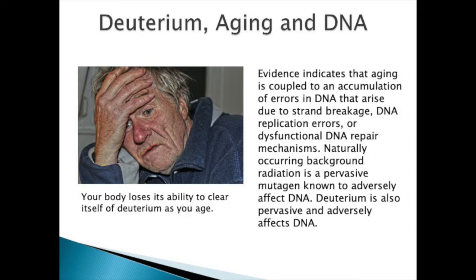So your body loses its ability to clear itself of deuterium as you age. Okay? So evidence indicates that aging is coupled with an accumulation of errors in DNA, we talked about that earlier, that arise due to strand breakages, DNA replication errors, or dysfunctional DNA repair mechanisms. Naturally occurring background radiation is a pervasive mutagen known to adversely affect DNA, as would Fukushima, obviously, or any place we're getting more radiation than normal. So we can see this gentleman looks like he's a bit tired. I'm not sure it's deuterium, but we don't know what he did.